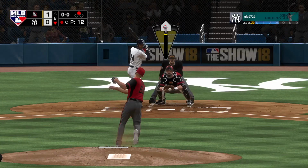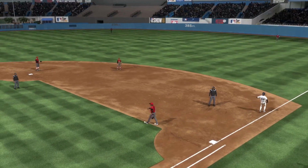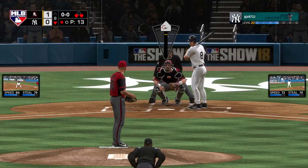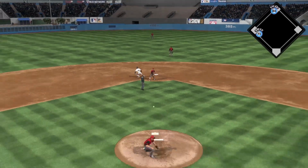First offering on its way. A bouncer to the left side. Arenado has it, and he'll reach first as they can't make the play on him. So stepping in, Cal Ripken, as he's got a chance to tie this ball game up with that equalizing run just 90 feet away at third.